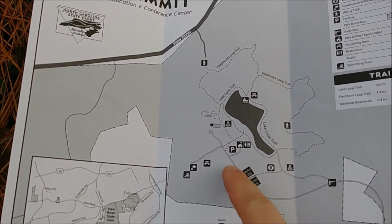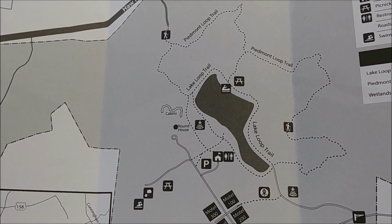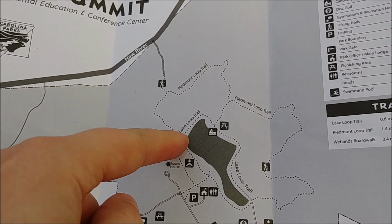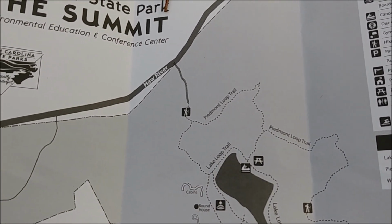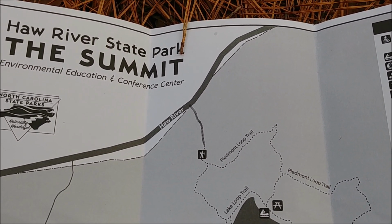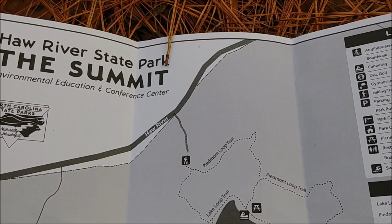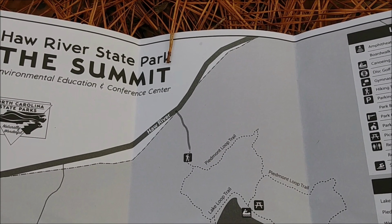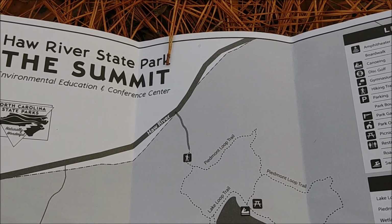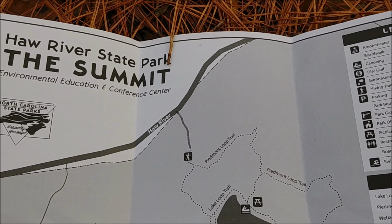I parked at the P, where there's also the office label, and then hiked to the lake, taking the Lake Loop Trail up to the Piedmont Loop Trail, then taking the Wetlands Boardwalk Trail, which ends at a bench area right on the Haw River, which was surprising. The river itself is narrow and small at that point, but it is a wetlands area, and the flow kind of spreads out for hundreds of feet in either direction, and the water was very high from the rain this past week. It was a really cool scene.